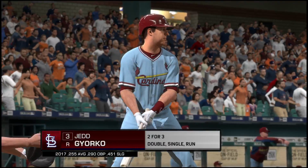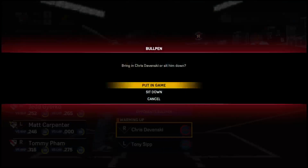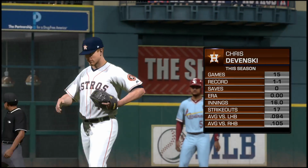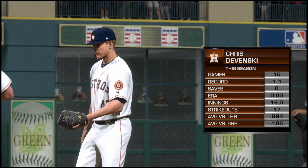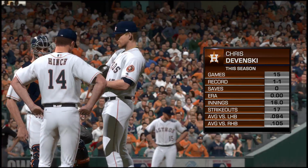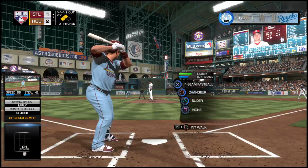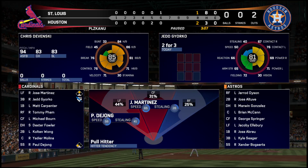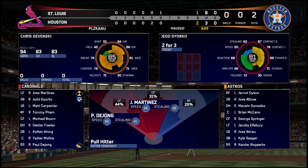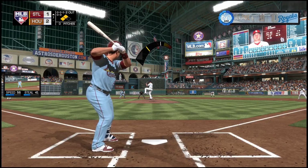Ready for another shot now. Jed Jerko trying to cash in here on this two-out rally. Couple of men in scoring position with two away. Chris Davinsky trots in from the bullpen here as he inherits a tough spot with 2 on and 2 away. Trying to hold the lead.